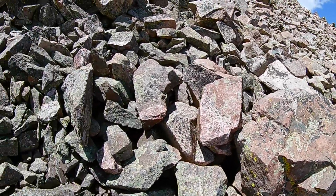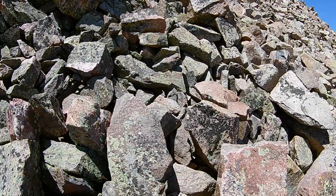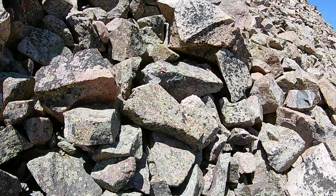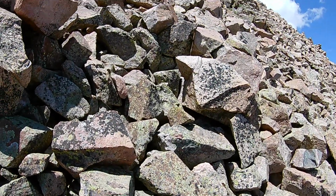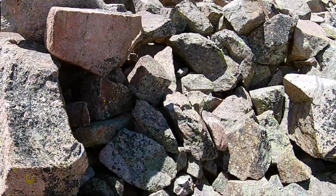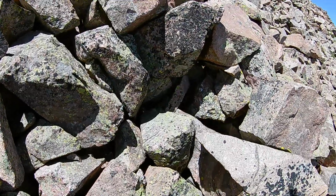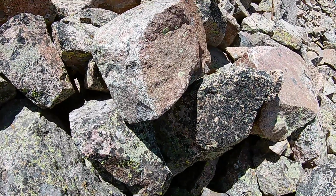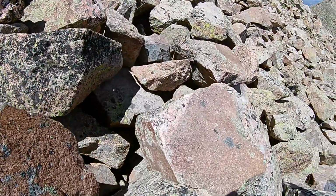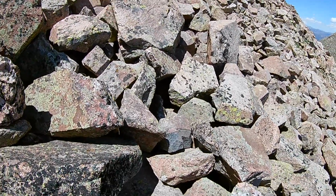We're getting some good blocky chunks. Blocky rocks wedged together quite well. That reduces the chance of a rock slide. And if you look at the rock too, there's lichen. Green lichen here, and that means the rock hasn't moved in a long time.